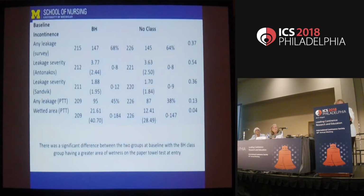This is what I found interesting. Look at any leakage, bladder health class versus no class: 68% for the bladder health class, 64% for no class. Leakage severity, from 0 to 8, was 3.77 versus 3.63. On the Sandvik, it was 1.88 on a scale of 0 to 12, versus 1.7 from 0 to 9. Then the paper towel test measured any leakage, and also the wetted area of the leakage on the towel. I've been involved in paper towel tests, and some of these women literally overflow the paper towel, while some is just a very small, dime-size amount.